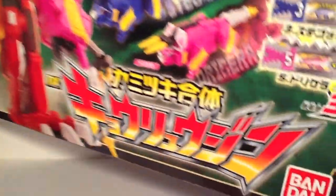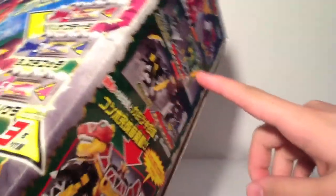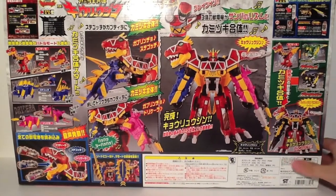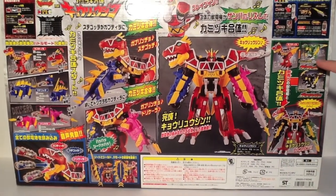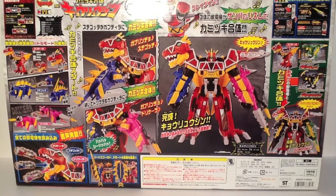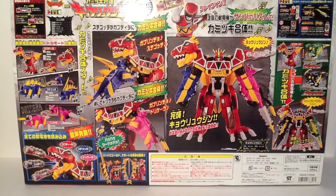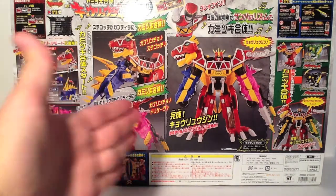Now, if you excuse me here, this is a huge box. On this side here, you get advertisements for Zakutor and Parasagan, which make Kyoryujin Western. And on this side, you got an advertisement for Kyoryujin. Realizing now that that same advertisement for Parasagan and Zakutor is right here. I do plan on picking them up eventually, just I don't have them yet. So, as you can see, you got three mecha. Three dinosaurs make one mecha robot.